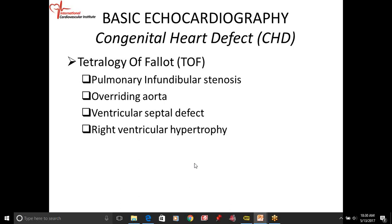So we're gonna discuss tetralogy of Fallot today. Okay, so tetralogy of Fallot has been in the news recently. Plus, it's very testable. You will definitely get this in your exams, and you're going to see a lot of patients coming to the lab who have had repair of their tetralogy of Fallot. So getting familiar with and knowing about tetralogy of Fallot is important.